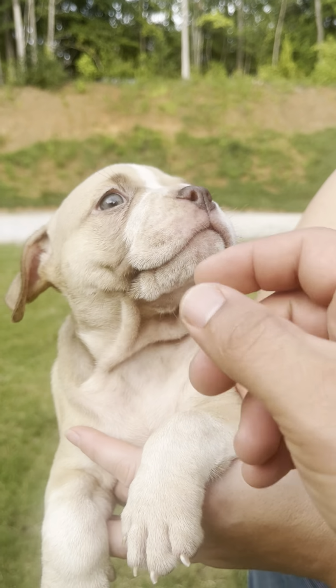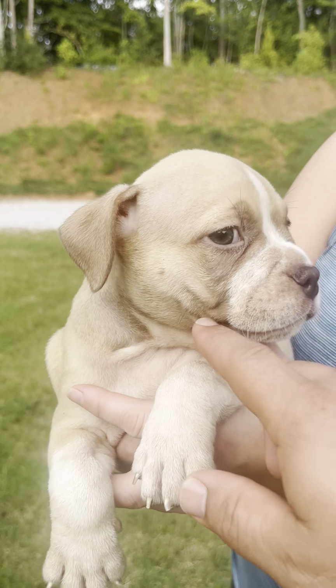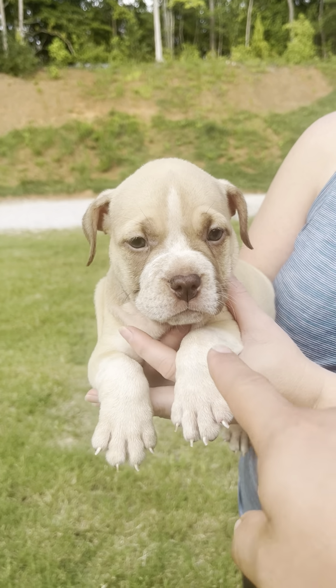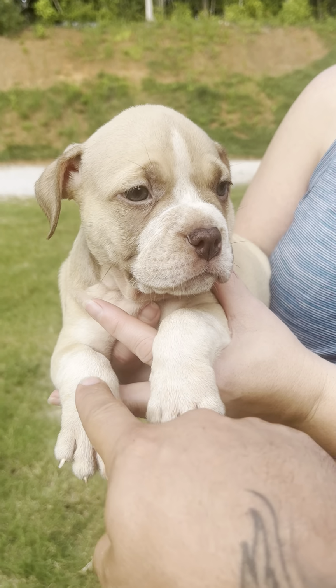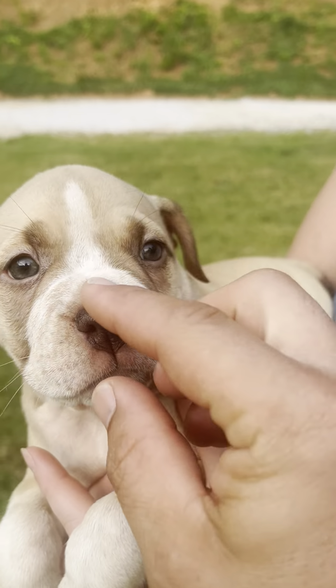We have this fawn female available. She does have some highlights in and around the neck, in and of the face. Some darker highlights there. She does have ticking on her paws where the white is at. She has green eyes.